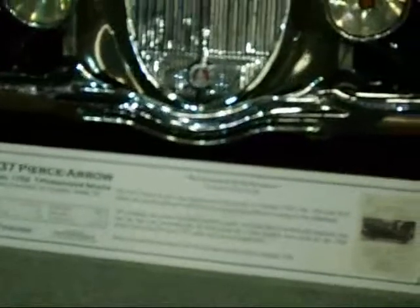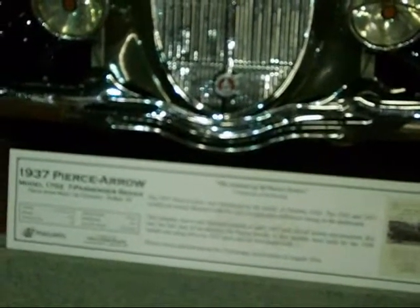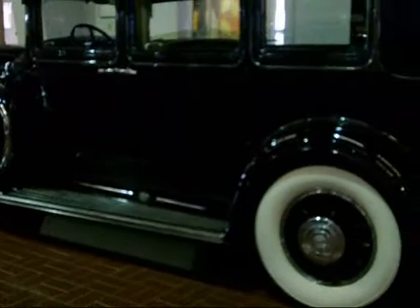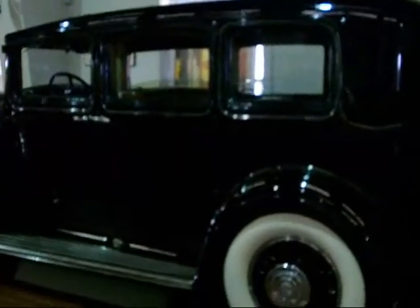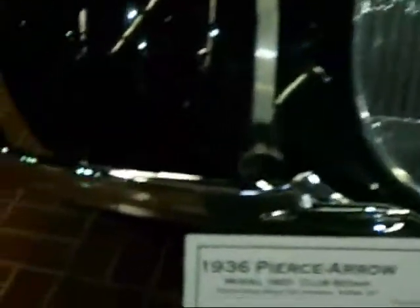A few models were built for the 38 model year using leftover 37 parts, and all were hand-built. These cars are just magnificent. Huge, expensive cars. Price $3,700. It's actually kind of cheap, considering some of them are $5,000 or $10,000. $3,800. Style. Art Deco.